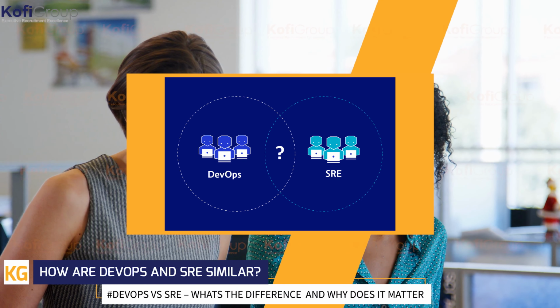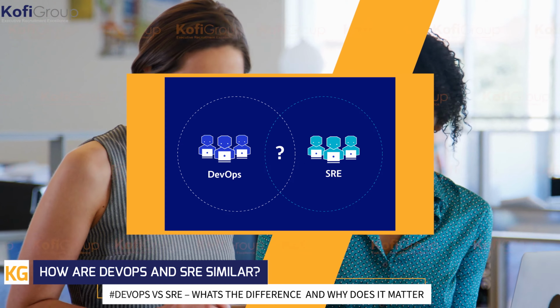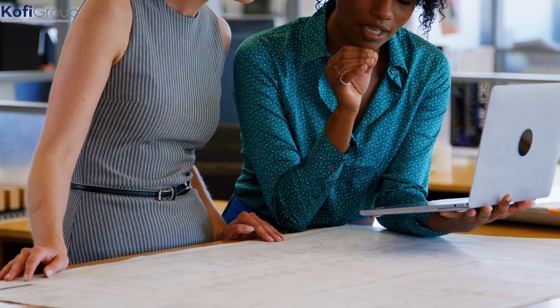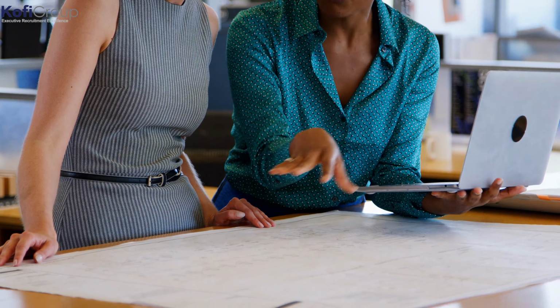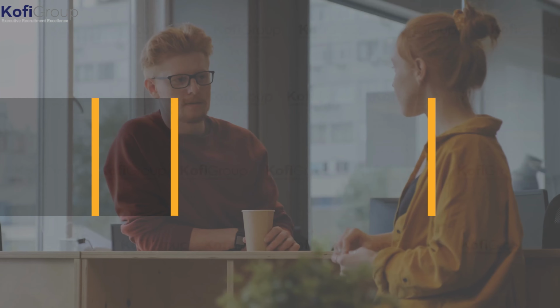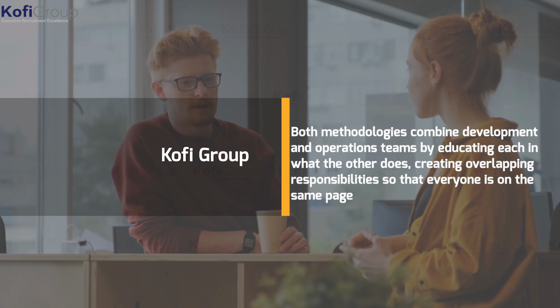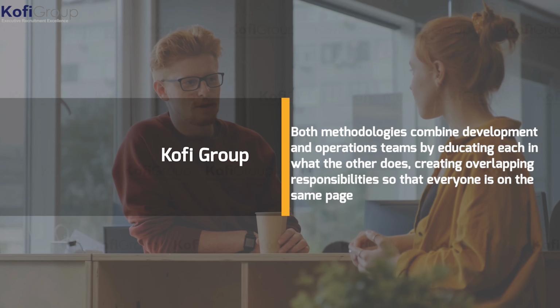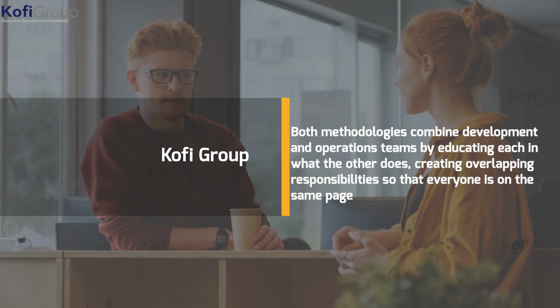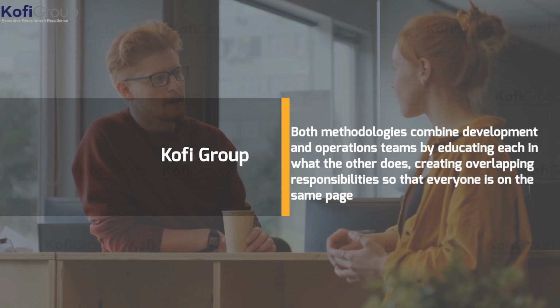How are DevOps and SRE similar? So DevOps and SRE are like two friends working together to break down the barriers between the software development team and the production and deployment team. Ask anyone alive during the 60s and they'll tell you, make love, not war. Both methodologies combine development and operations teams by educating each in what the other does, creating overlapping responsibilities so that everyone is on the same page.